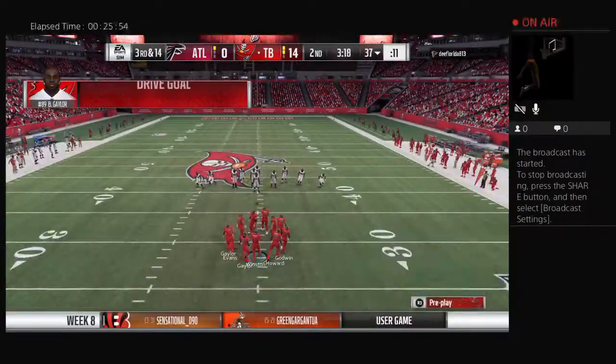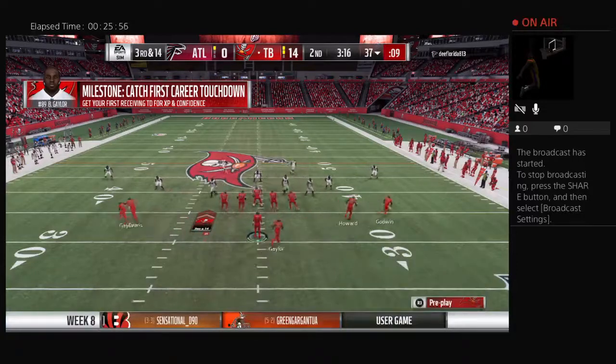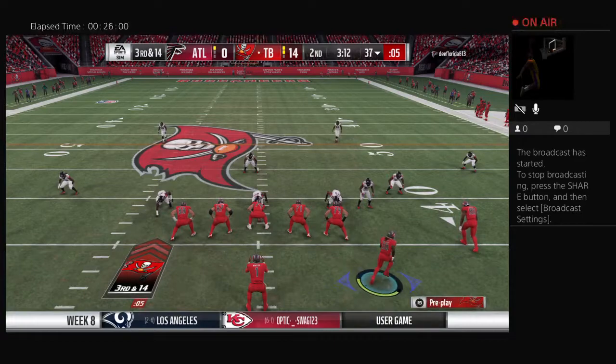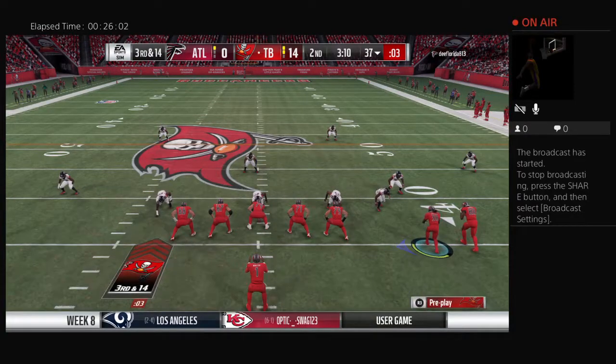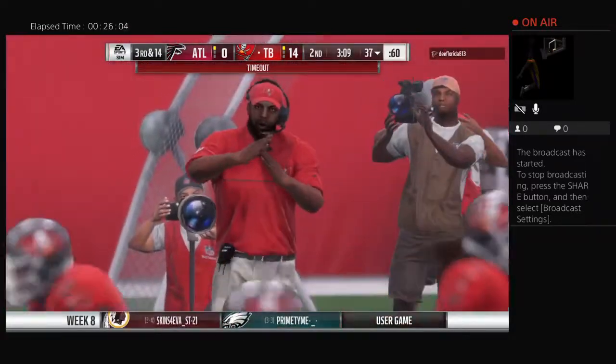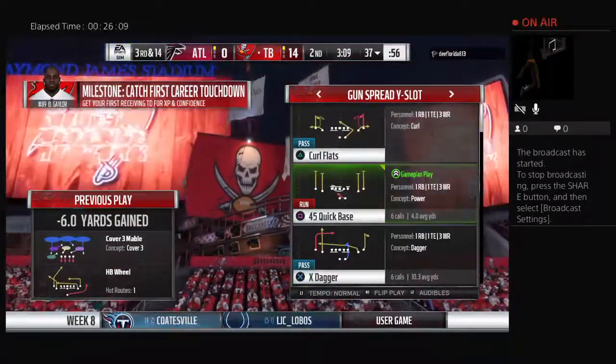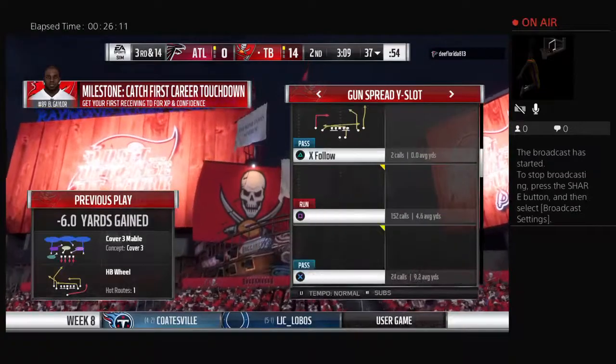Winston needing a big play after the sack as he leads the Bucs up on 3rd and long. Ready. Blue ready. Play clock down to 2, and we get a signal and a timeout. That's their second, so they'll have one remaining here in this second quarter. We'll be right back.